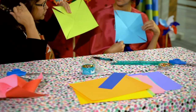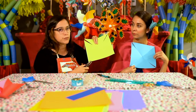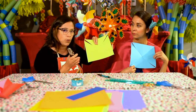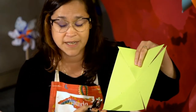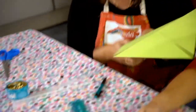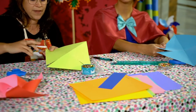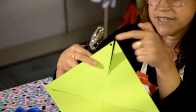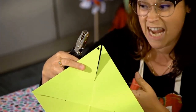So you want to punch it kind of in the middle, as close to the corner as you can without punching through it. You want to make a hole without making a hole that comes off the paper, because then it won't catch. I'll show you what I mean. I'm going to put my hole puncher there. Do you see how when I punched it, it still stayed on the paper? That's what you want to do, because otherwise it'll tear and it won't spin.